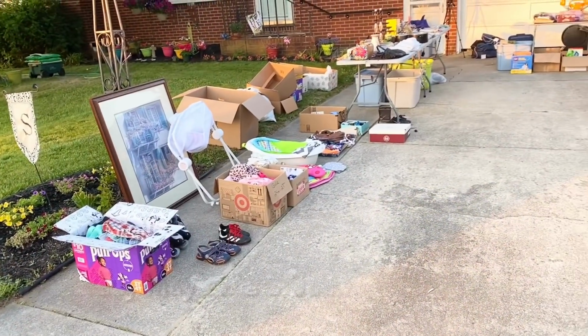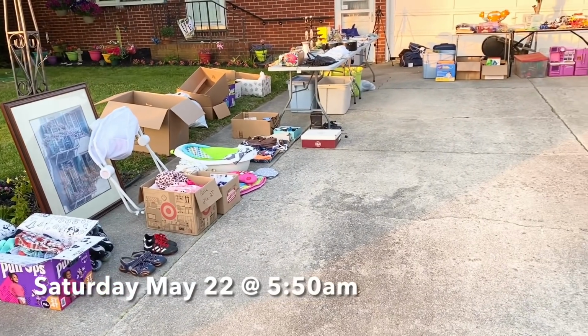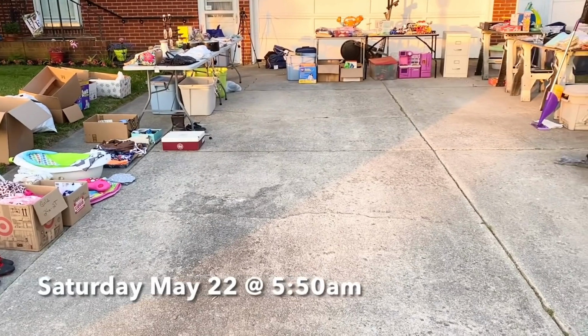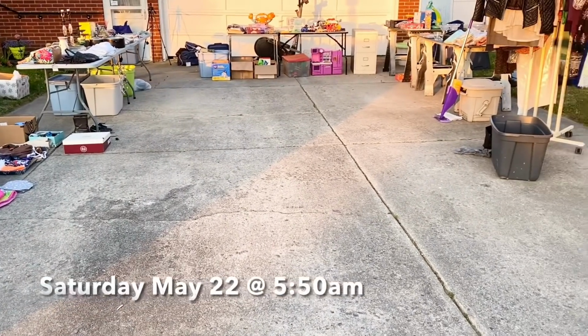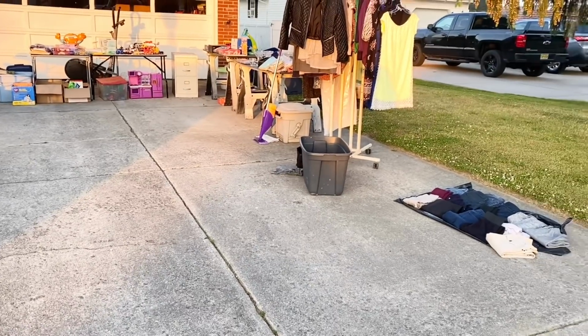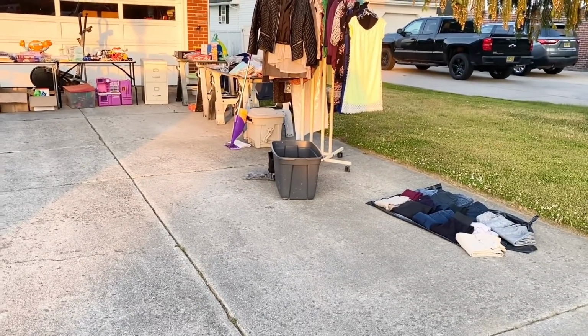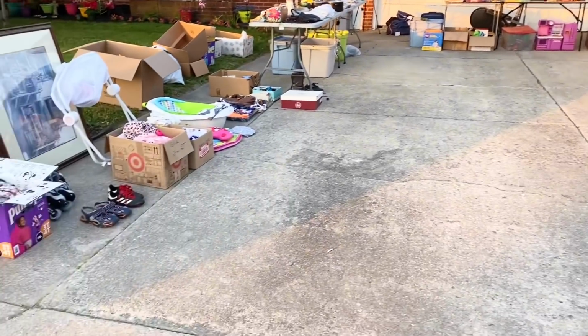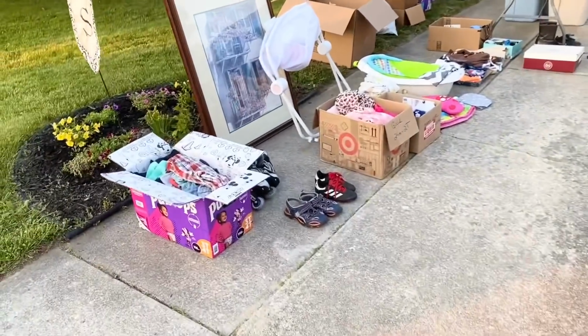And now it is the next morning and it is just so beautiful outside. It really is. And I set everything up in kind of a U shape. That way, when people come in, the middle will be empty and you can kind of walk around the perimeter of it and look at all the stuff. That way, there is plenty of room.